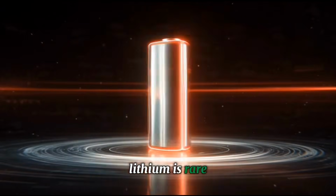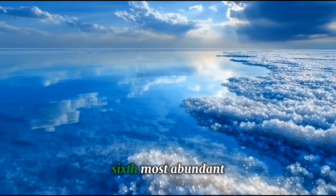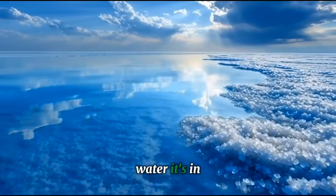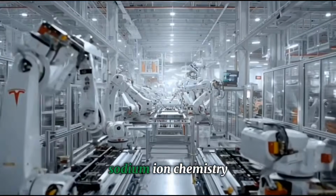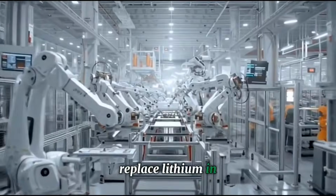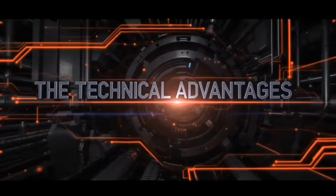Lithium is rare, geographically concentrated, and subject to massive price swings. Sodium is the 6th most abundant element on Earth. It's in ocean water, it's in salt flats, it's everywhere. And in 2026, Tesla has advanced sodium-ion chemistry to the point where it can replace lithium in mass-market vehicles and stationary storage.